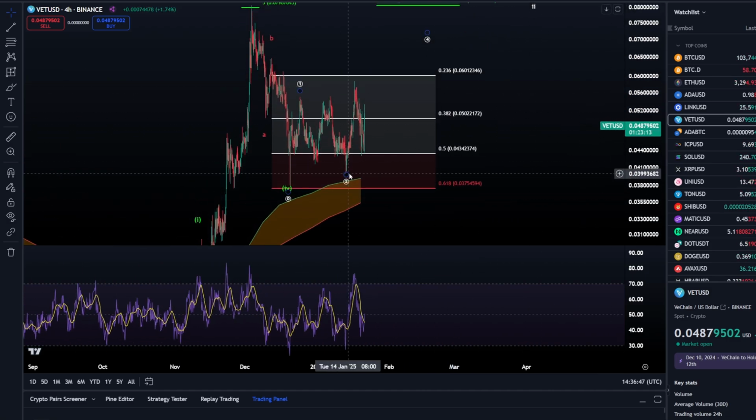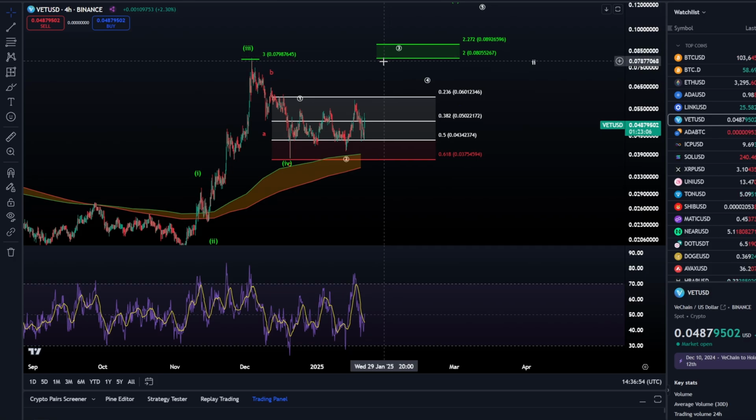Well, first we need to stay above this low right here, which is at about 0.039 cents. And then we need to actually get to about 8 cents, which is the 200% extension of the 1-2 setup that we have on the chart right now. That's the third wave target. And yeah, after that, we could get a fourth wave move down and a fifth wave move up.